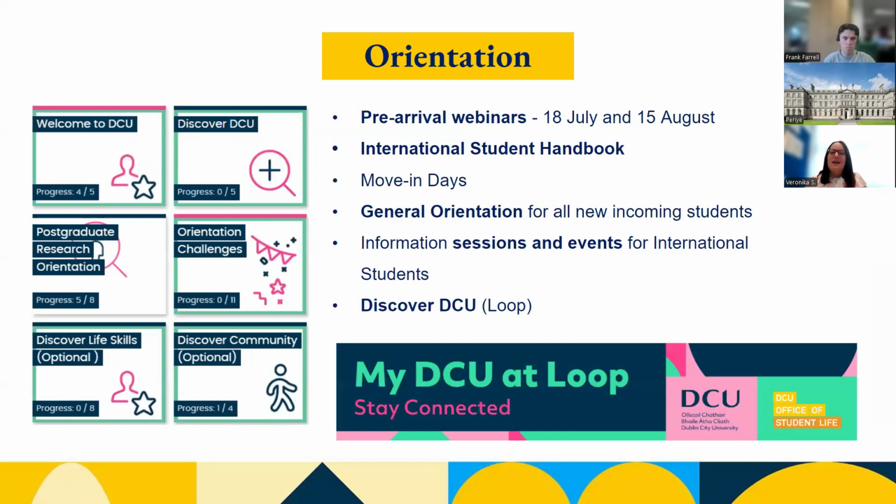So if you are planning on coming to DCU, very probably, if you are a postgraduate student, you are going to be moving in between the 26th and 30th of August. If you are an undergraduate, you will probably be moving in between the 2nd and 6th of September, so the week after.